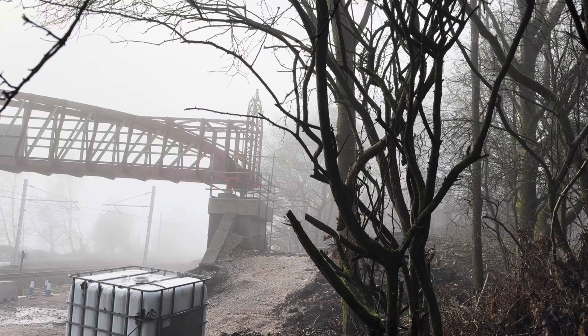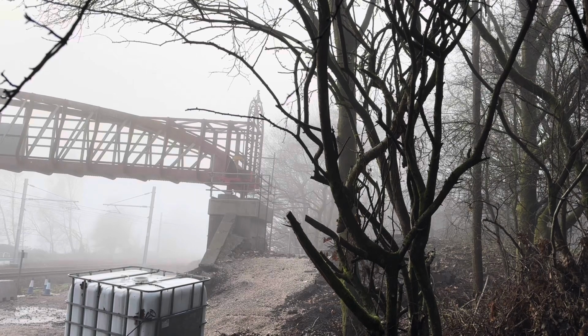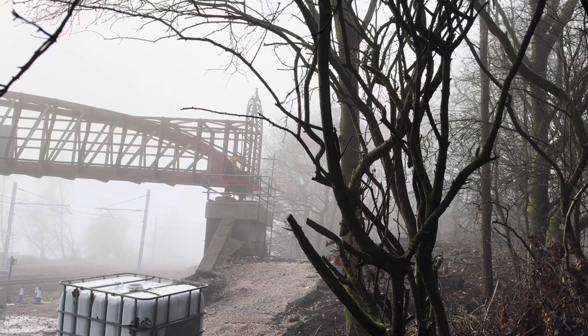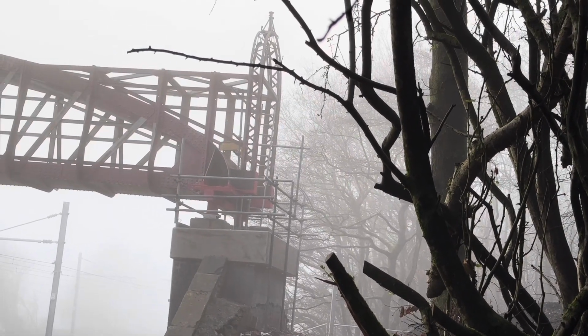So I'm on the Aspel side of the bridge at the moment, from the train station side, if that makes sense, everyone. Just having a look here, there's been a little bit of progress since the last video, which I think was actually last year, back end of November. But we can see here, we've got the actual foundations for the bridge now built.